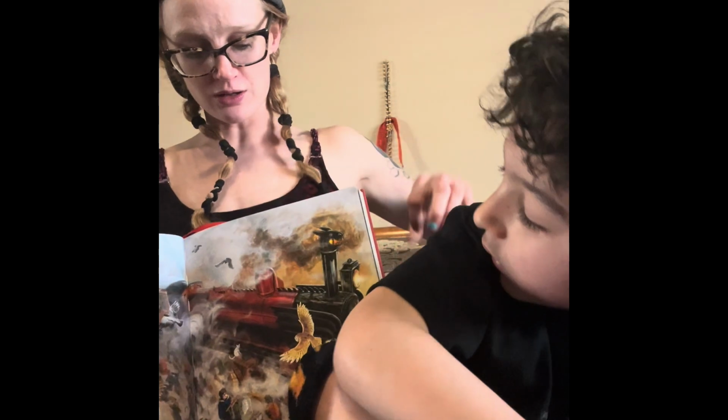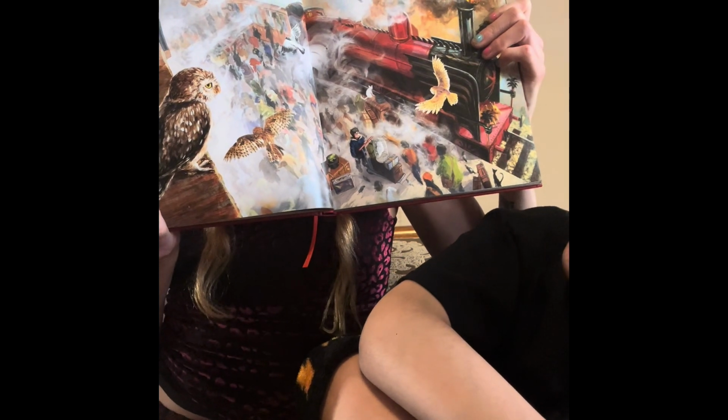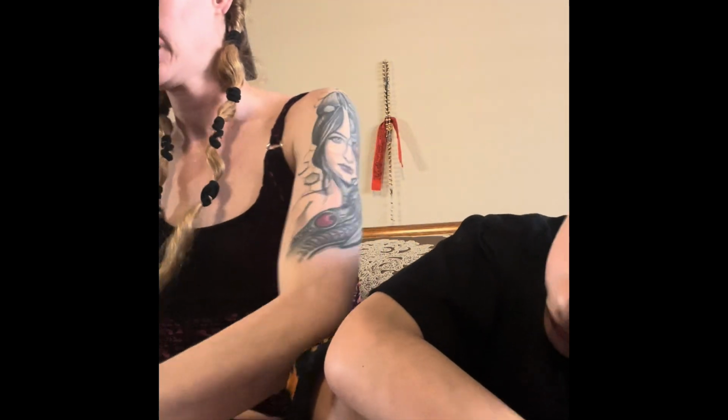And this is the most beautiful picture of the Hogwarts Express. And the owls. And the platform. Very cool.